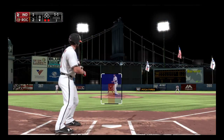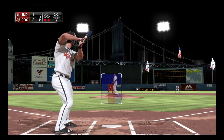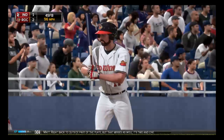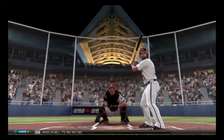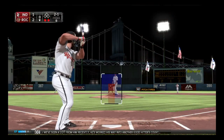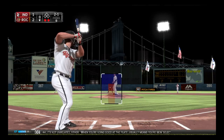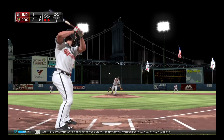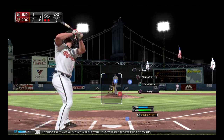Hey, 2 away now. Hey, I like the can up there, huh? Hey, all right, here we go now. The 1-1. Right back to the outside part of the plate, but that misses as well. It's 2-1. And this is something we've seen a lot from him recently. He's worked his way into another good hitter's count. Yeah, it's not unrelated either. When you're going good at the plate, usually means you're being selective and you're not getting yourself out. And when that happens, you'll find yourself in these kind of counts.